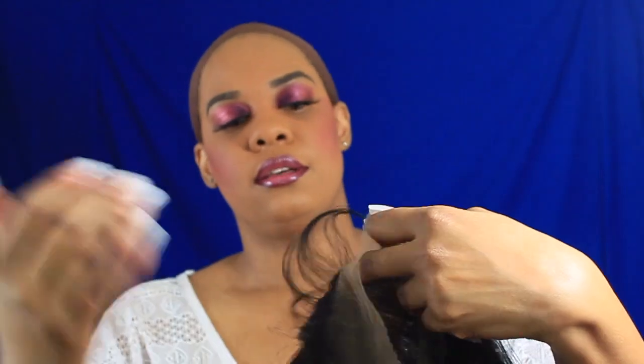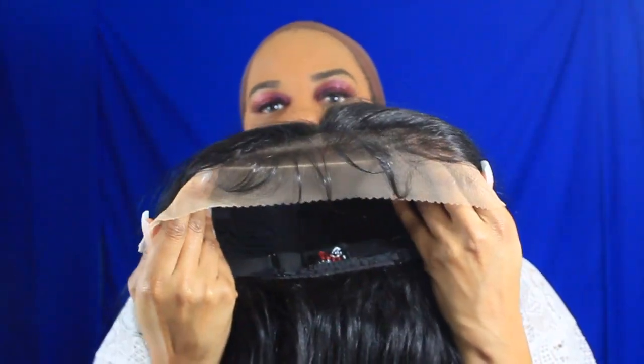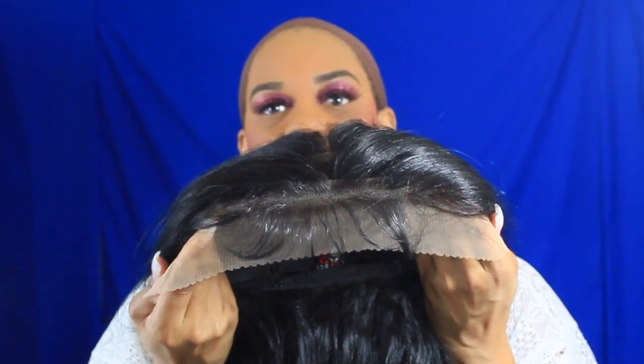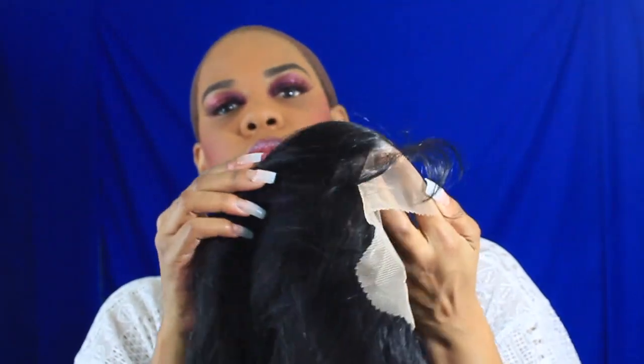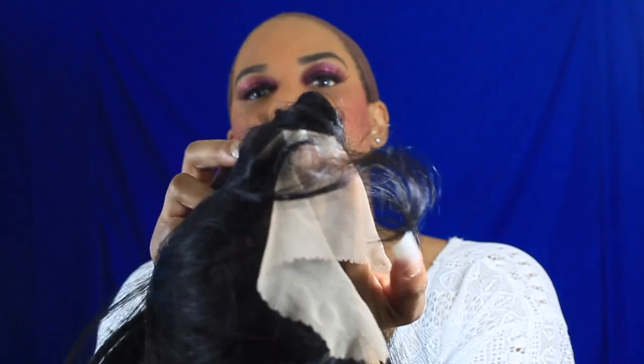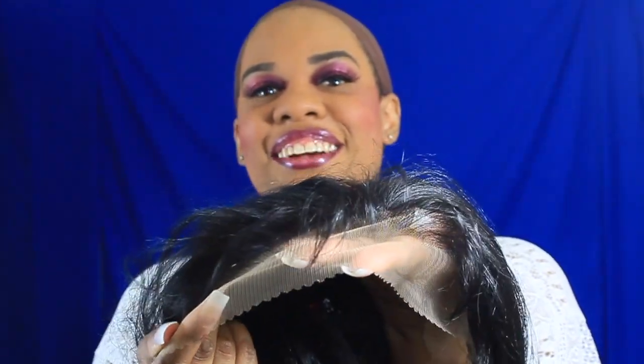This is the HD transparent lace. The lace is very light. Can you guys see that? It comes with a pre-plucked hairline. Can you guys see that? If I had a mannequin head, this would be better. I'm trying to hold it in my hand so you guys can see it. But this is the hairline, okay?